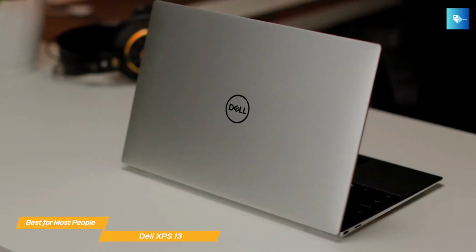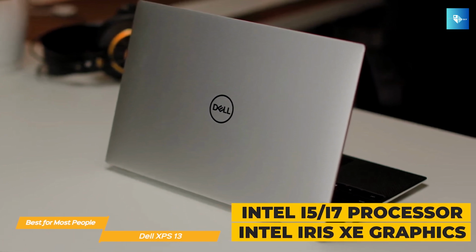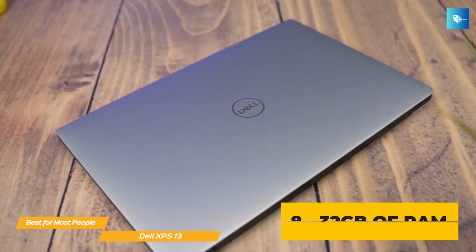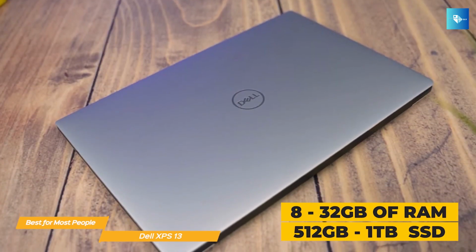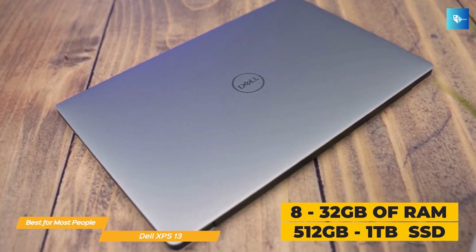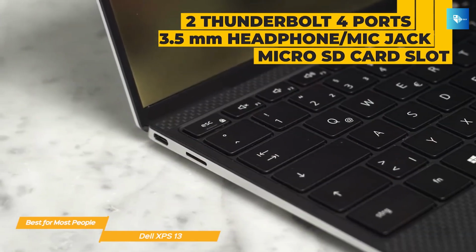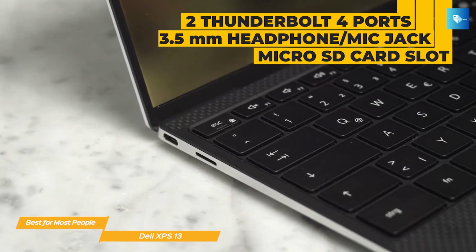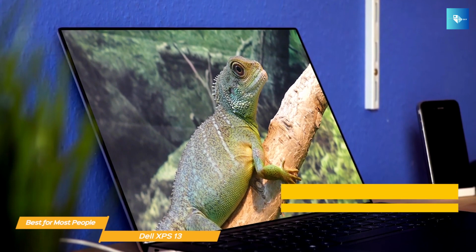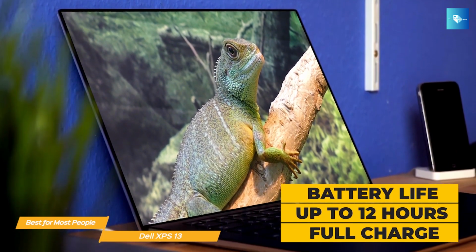You can configure the XPS 13 with an Intel i5 or i7 processor, and the graphics are handled by integrated Intel Iris Xe graphics. You can get from 8 up to 32 gigabytes of RAM, and for app and file storage, the SSD capacity ranges from 512 gigabytes to 1 terabyte. There's a good selection of ports, including two Thunderbolt 4 ports, a 3.5 millimeter headphone mic jack, and a micro SD card slot. And to keep you going all day long, the XPS 13 has a battery rated for up to 12 hours on a full charge, so you'll have enough power to get you through the day and then some.